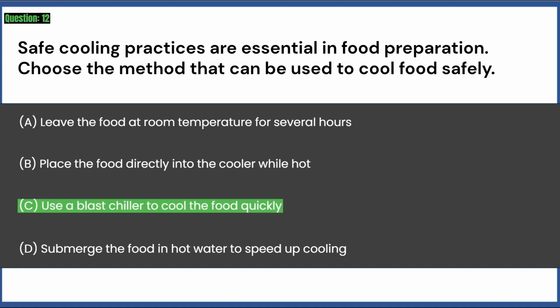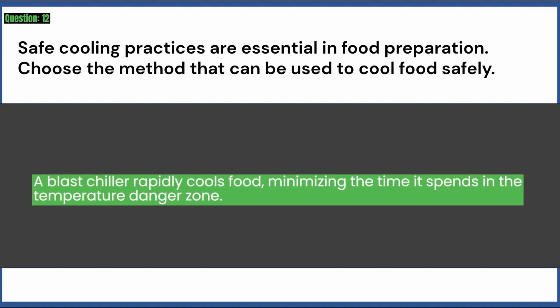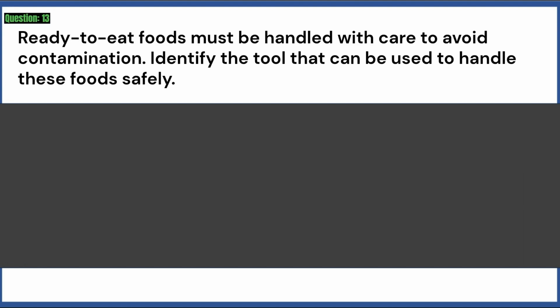Answer: C. A blast chiller rapidly cools food, minimizing the time it spends in the temperature danger zone. Ready-to-eat foods must be handled with care to avoid contamination.